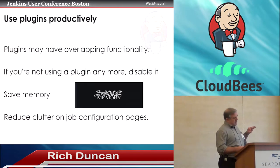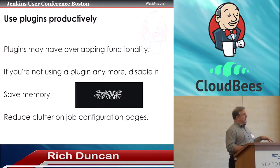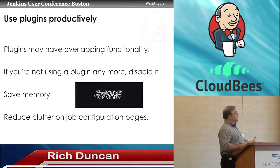The thing that is definitely true is that plugins are good, but too many plugins is not a good thing. And your use of these plugins will evolve. Maybe you've seen situations where somebody put in a plugin or three or four plugins because they thought they were going to do X and then decided not to do it. If you don't uninstall them, you can at least mark them as disabled. That way they don't take up memory, and they don't slow your Jenkins startup down.